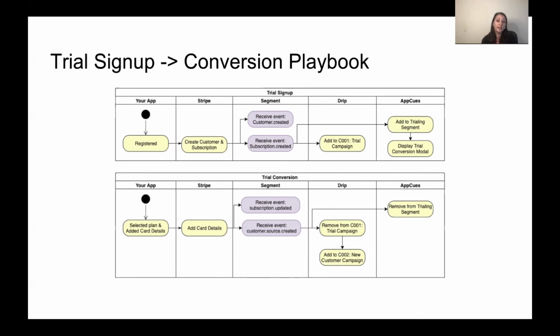And then that information, the subscription created event, can be pushed into Drip and AppQues to trigger different things. So in Drip, that would be adding them to a trial email campaign. So it'd be a Drip campaign of several emails. And in AppQues, we can add them into a trialing segment where we would display the trial conversion modal, where it might say something like, hey, you've got X number of days left on your trial.